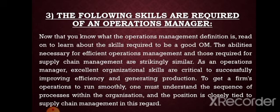So the following skills are required of an operation manager. Now that you know what the operation management definition is, read on to learn about the skills required to be a good operation manager. The abilities necessary for efficient operation management and those required for supply chain management are strangely similar. As an operation manager, excellent organizational skills are critical to successfully improving efficiency and generating production. To get a firm's operation to run smoothly, one must understand the sequence of processes within the organization, and the position is closely tied to supply chain management in this regard.